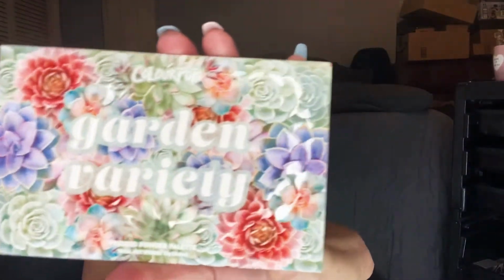When the 50% sale came at ColourPop, I don't know if they're looking to get rid of some of their inventory or what, but a while back they came out with the garden variety palette. It is a little bit bigger of a palette. I believe it is a 15 pan palette. And I hesitated on buying it just because I hate to spend more than $14 for some reason, unless it's a bigger eyeshadow palette.